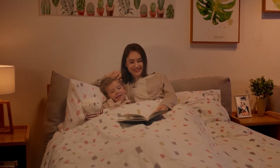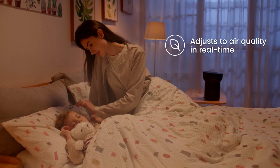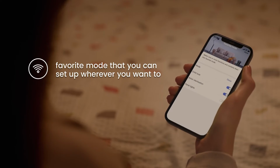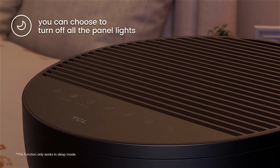And let's not forget the humidifying function. This is so considerate. At night, you can set it to sleep mode. That gives a low noise effect of less than 26 decibels. Set your favorite modes through the app. How simple is that?